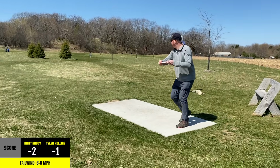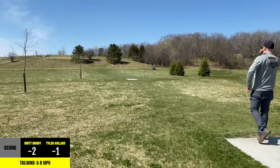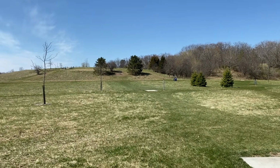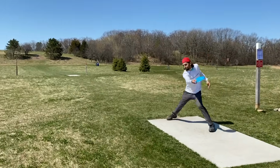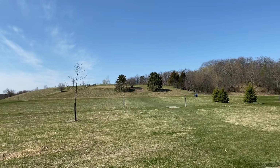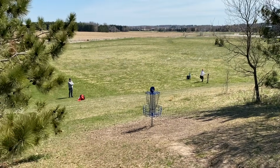Matt has his Star Destroyer in hand. Lets go of it flat. The 6 to 8 mile tailwind they're experiencing keeps it stable instead of flexing. He's right at the flat part before he's going uphill. Tyler looking to execute with the DD3. The disc unfortunately slips out early. He's hyzering to the left, and he'll have some work to get this birdie.